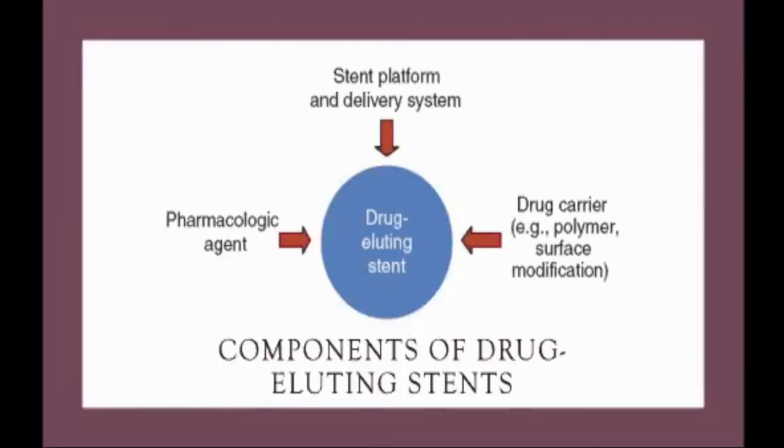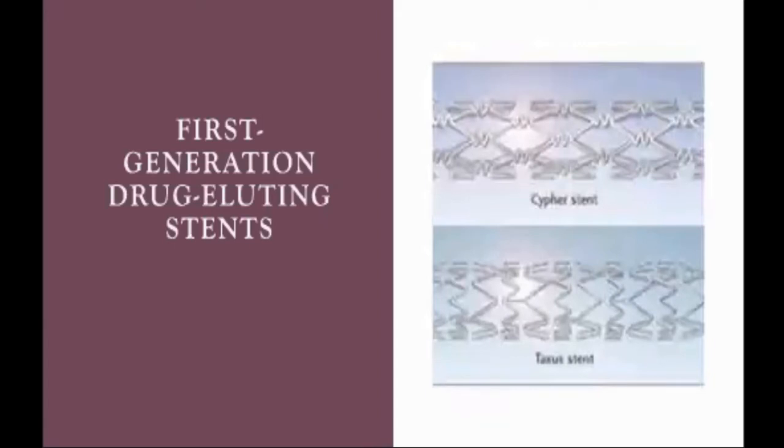So what are the components of drug-eluting stents? A DES must be optimized to ensure its safety and efficacy through number one, the stent itself, including the delivery system, number two, the pharmacologic agent being delivered, and number three, the drug carrier, which controls the drug dose and pharmacokinetic release rate. So the first generation DES include the CYPHER, which is a sirolimus eluting stent, and the Taxus stent, which is a paclitaxel eluting stent, which were the first two devices approved for clinical use by the US FDA. Both devices were based on existing BMS platforms coupled with non-biodegradable polymers.